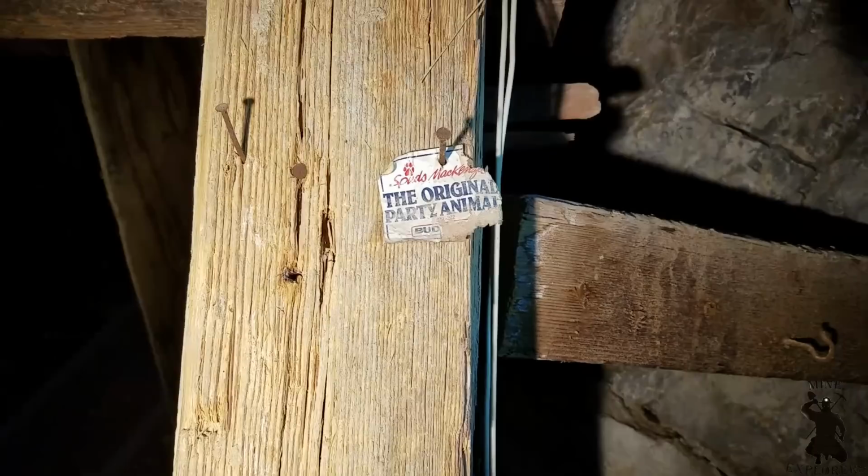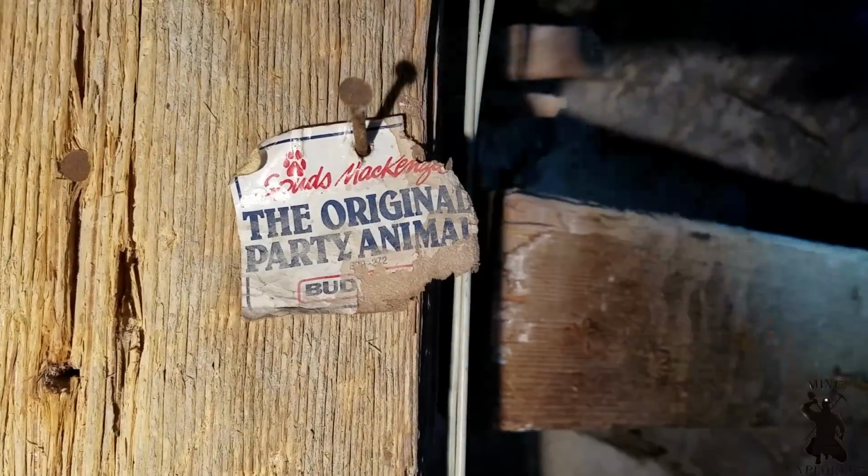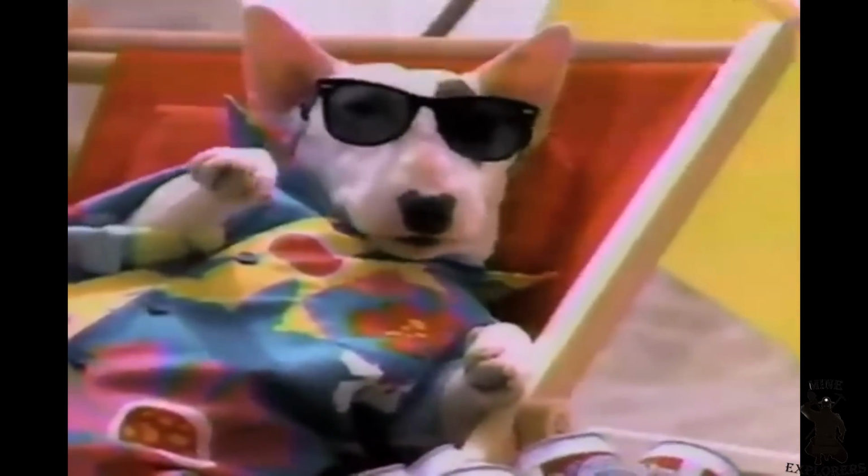Yeah. Spuds McKenzie, the original party animal. Check him out. What a hunk. Get a load of him. Well, there's a super party animal. His name is Spuds McKenzie.